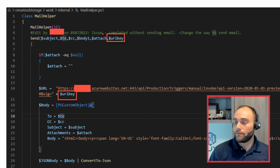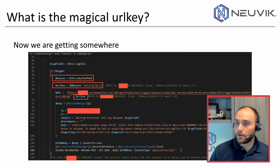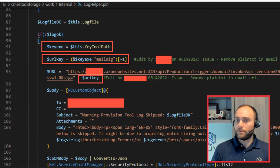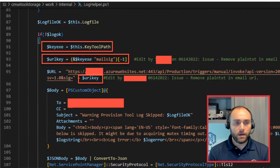So I found a number of different versions of these scripts and ended up going over to one of the other scripts that I had found in there, called the log helper script. I took a look at this one, trying to figure out what I have here and what's going on. And I see that there's this executable that they're actually running up top, key.exe. What is this? Trying to figure it out.